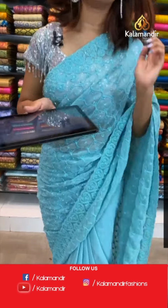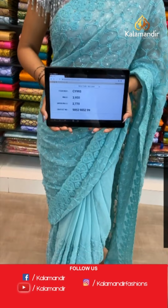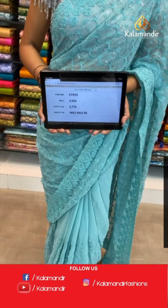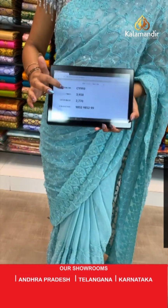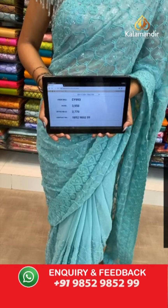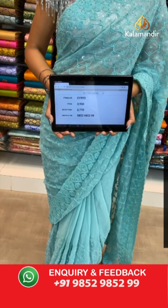So let me show you the code of the saree with price: CY993 and offer price is 2770. So you can see the difference. It was at 3950 and after the discount it is at 2770 rupees.